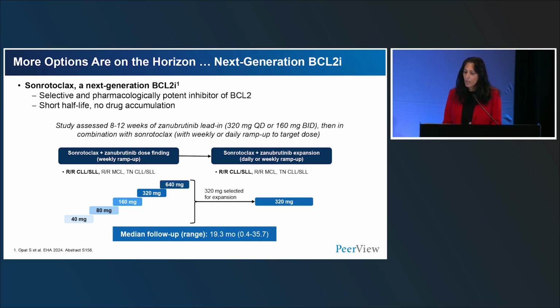So this is sonrotoclax. There are monotherapy studies that have been run as well as combinations with their covalent BTK inhibitor zanubrutinib, being used in both frontline and relapsed CLL patients and mantle cell lymphoma patients. They're looking at both weekly and daily ramp-up schedules of sonrotoclax with zanubrutinib, and based on some of their data they've now chosen 320 milligrams as the dose going forward.